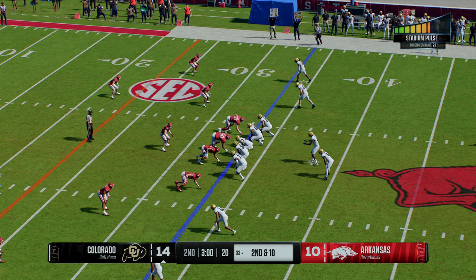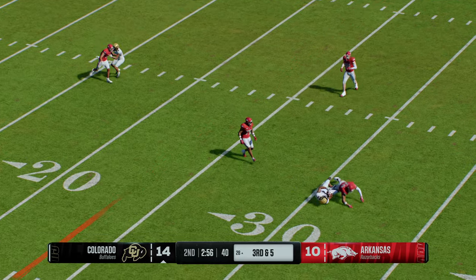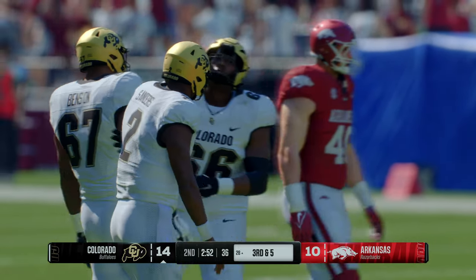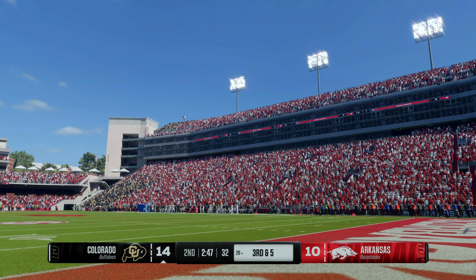It's second and 10. Back to throw. It's Sanders. He finds his man. Yeah, you throw a little hitch route. Nice job getting the ball out of his hands quickly. Wide receiver, quarterback, nice job being on the same page. Nice completion, nice catch.